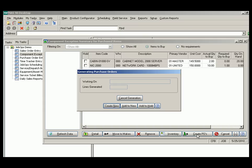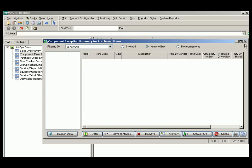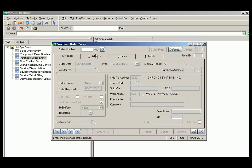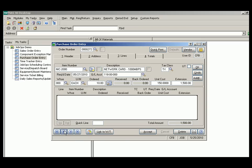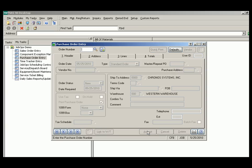And I go ahead and say create purchase orders. And we'll just say create new ones for simplicity. And the system has gone out and created the necessary purchase orders for this. So if I were to jump over to the purchase order module and look at my created purchase orders, the system has created two purchase orders, one for the network card, which I said we needed 10 of these, and it also created a purchase order for the cabinet, which I said we needed two. This alone is a feature that's worth a lot to people who want to integrate sales over purchase orders around a project, again, such as interior decorators or what have you.